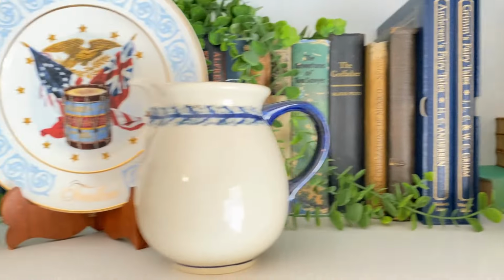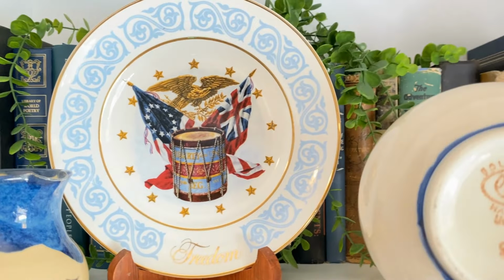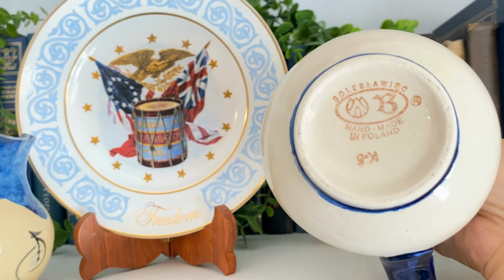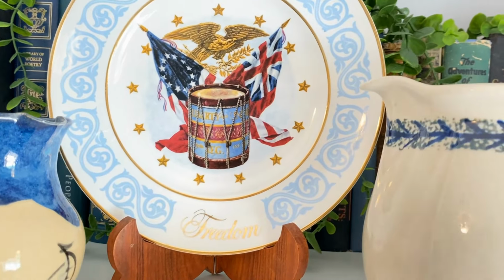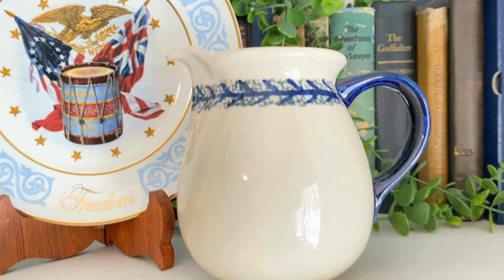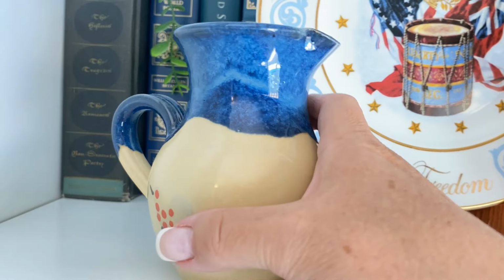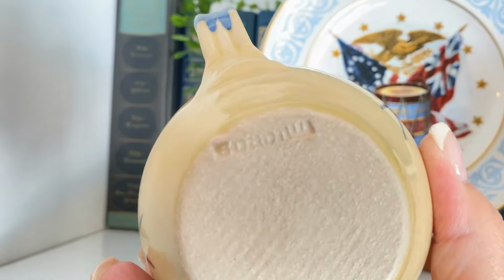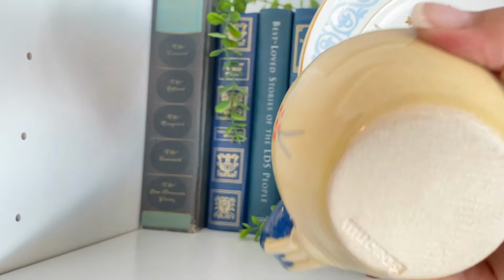And then I have this other Polish pottery, Polish Slavic pitcher slash creamer. I don't know, it's big. Maybe it's a saucer, I don't know. But it's so beautiful, isn't it? And then this is my new Kraus creamer. I think I have it upside down.